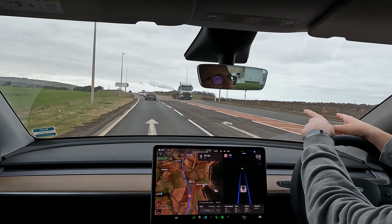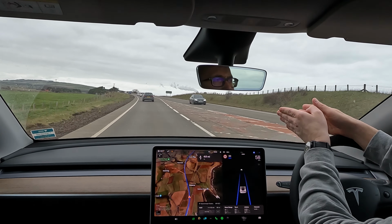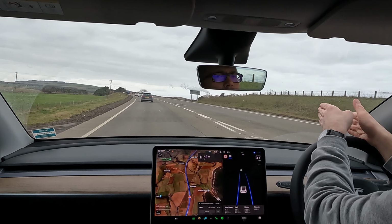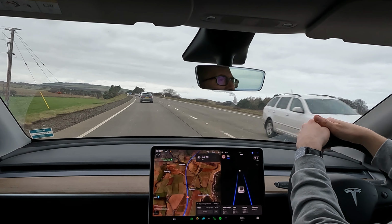I've also had it occasionally where you get a lane going off like there, a right turn refuge lane, where it kind of gets lost and just jumps a little bit. We didn't have any of that there, so that was much better.